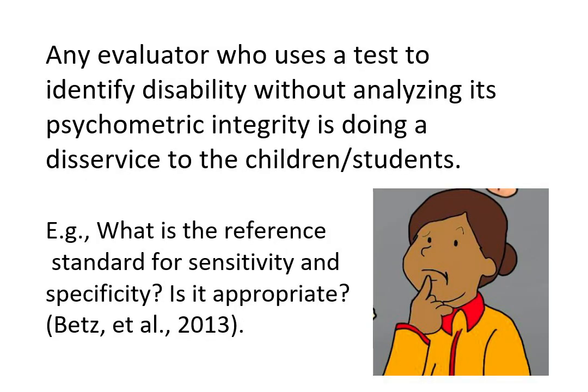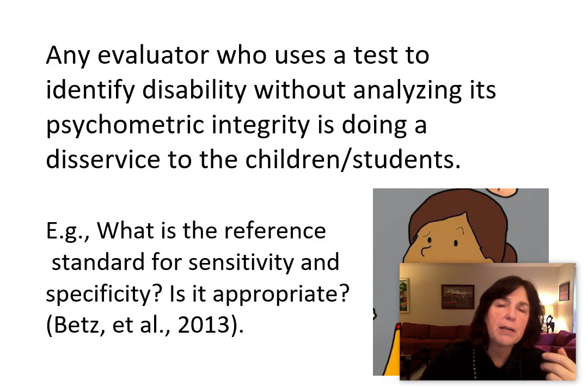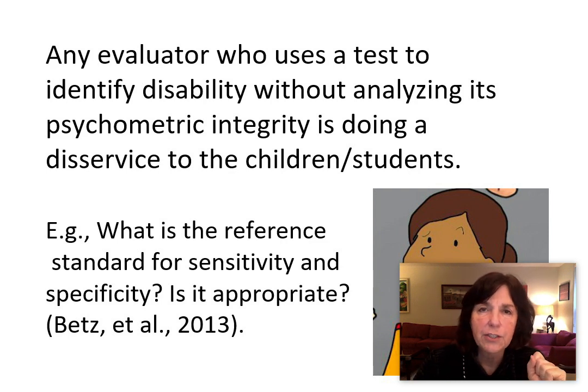Any evaluator who uses a test to identify a disability without examining its psychometric integrity is doing a disservice to the children and students. If you look at the Betts article, you'll see the CELF and one or two other tests meet the advanced appellate standard, but that's based on what they say in their manual. And yes, it does, but you have to look deeper, which is exactly what the Betts article says. What is the reference standard for the sensitivity and specificity? Is it appropriate? What are the other psychometric foundations of this test to make it valid or to establish reliability? That you have to get into.